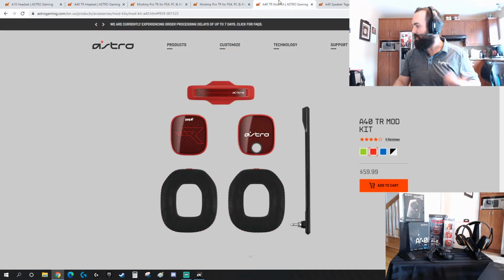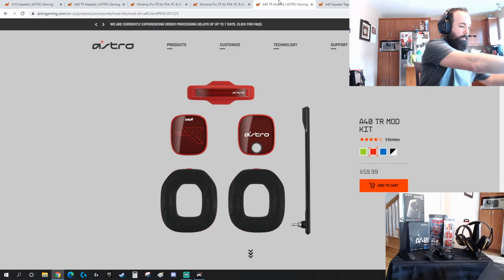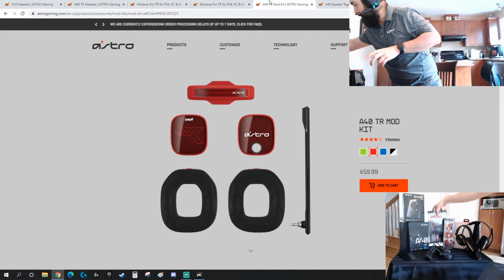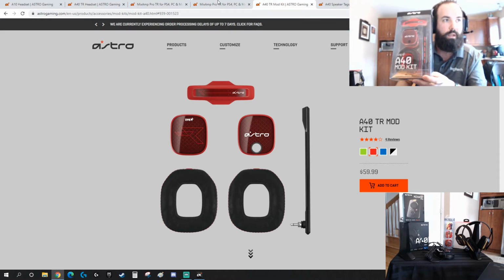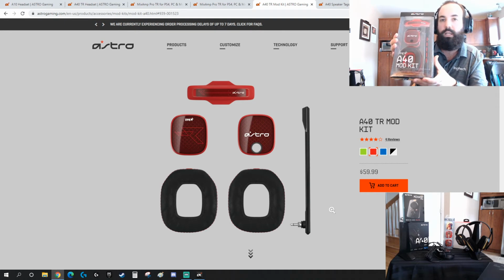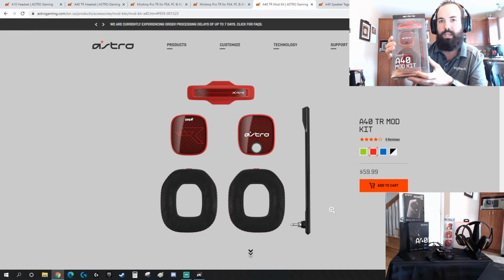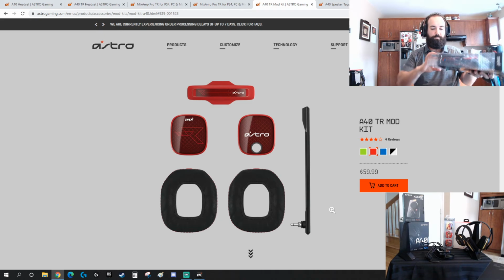In terms of mod kits, I'm going to show you guys with my headset right here how to do some modifications. So let's take the mod kit that I have right here. So this is one of the mod kits. The one that you see right on the website right now is the red version of the Astro mod kit. You can purchase those online on the Astro website, or some stores might carry them in store. So I'm going to show you guys how to put those on your headset very quickly.